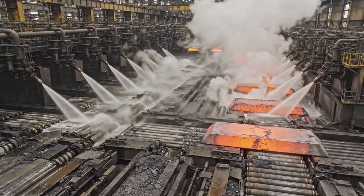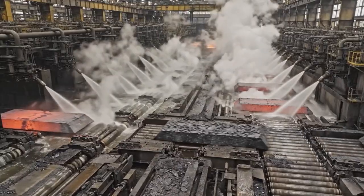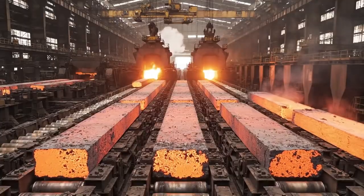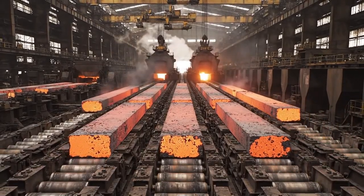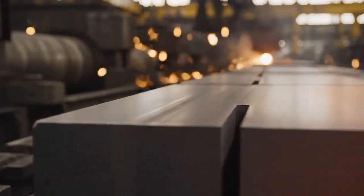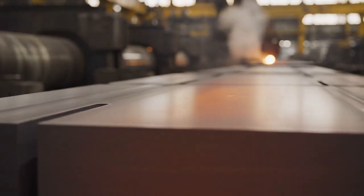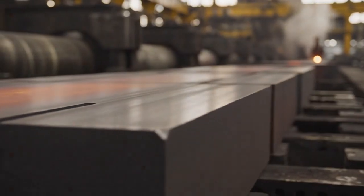Controlled cooling ensures billets harden evenly without cracks or deformations. Finally, solid billets emerge, ready for rolling and shaping into steel products. Surface quality and consistency are essential for the next stage in steel processing.